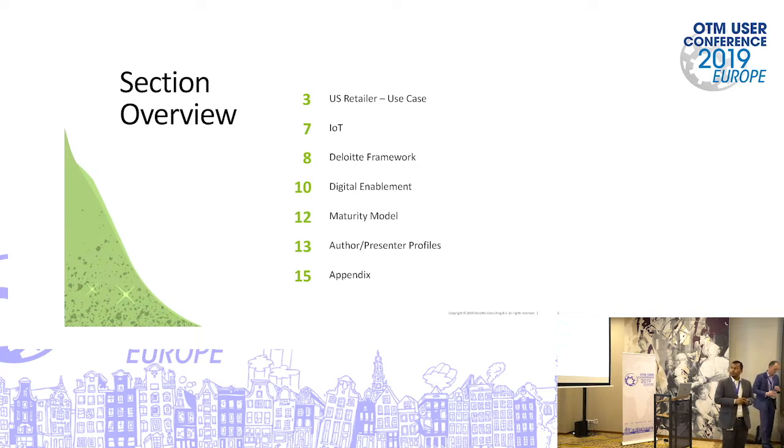And then the next is the digital enablement. What are the digital opportunities and capabilities that we have, which service offerings they will enable, and what benefits we are going to get out of these digital enablements. And then the final slide would be the maturity model.